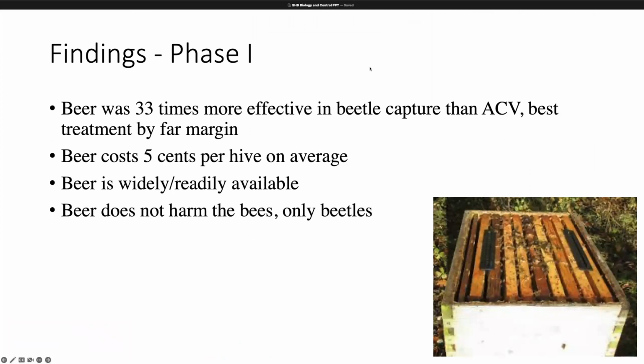Now, what did we ultimately conclude from this year 1 trial? This year 1 trial showed that beer was 33 times more effective in its beetle capture than apple cider vinegar, which is one of the most popular treatments used by beekeepers for small hive beetle capture. This beer costs merely 5 cents per hive on average, and it's also widely and readily available. In addition to this, beer does not harm the bees and only beetles. So you will not end up with any drunk bees inside the hives, I assure you.